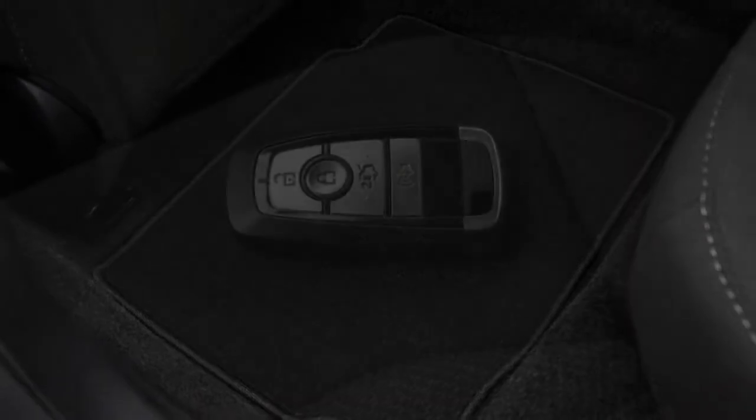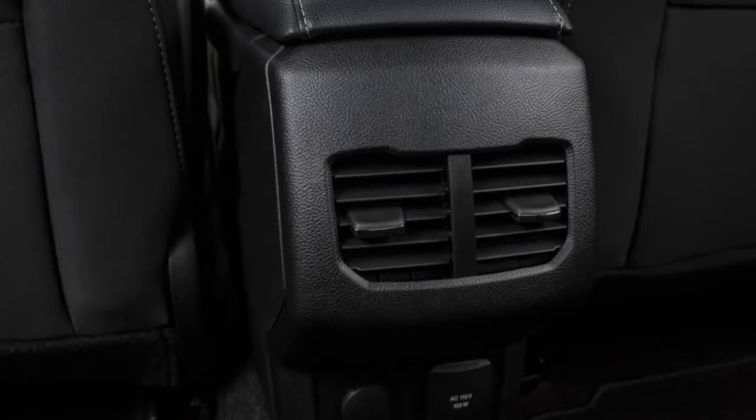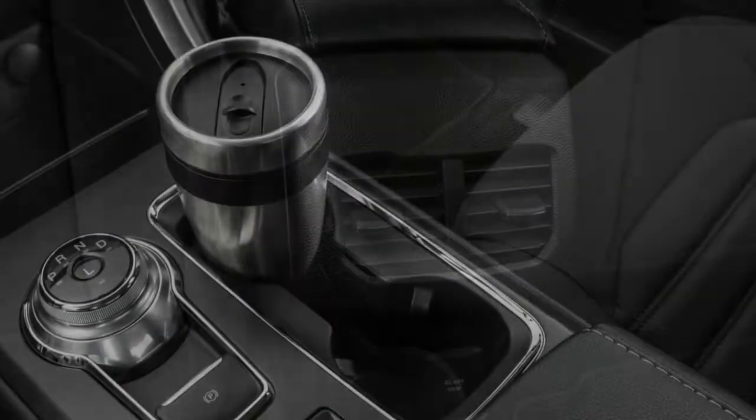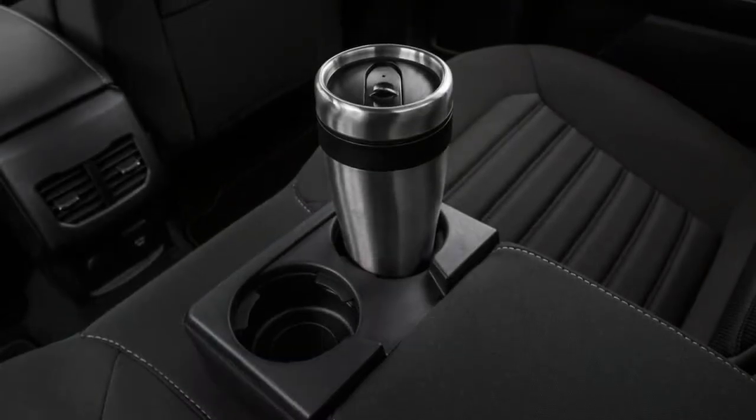The interior continues to impress with its upscale look and available technology. In particular, the newly available Sync 3 infotainment system, which replaces MyFord Touch, is excellent, with fast response times and an attractive, user-friendly interface.